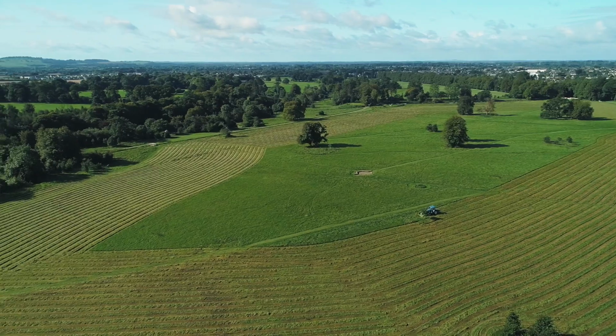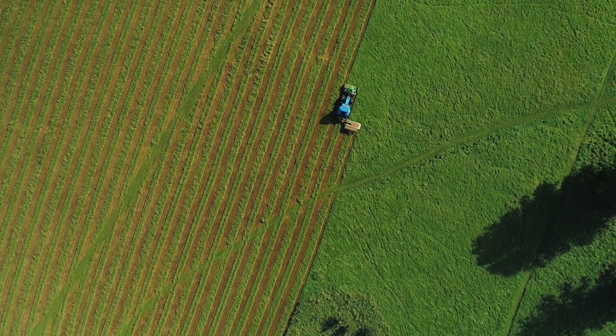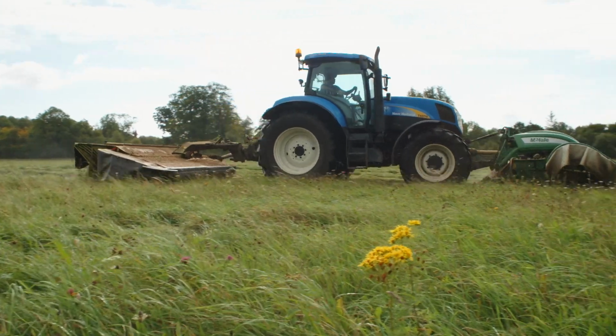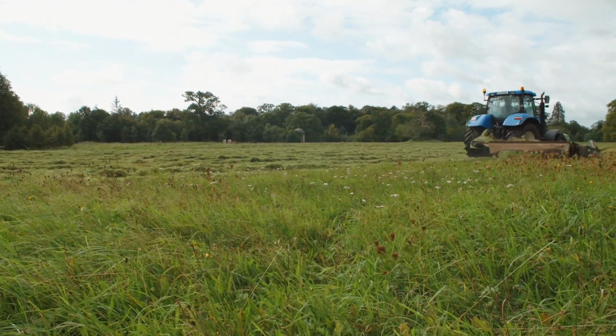So we cut here around the first 2 weeks in September, and the main reason for that is that at that stage the majority of all of the seeds have set already. So it's on the ground or just in the sward. So when it's cut, the seeds are pushed into the ground and ready for the next year. By taking away all of that vegetation, you're reducing the fertility of the soil, which makes it easier for native wildflowers and wild grasses to actually establish themselves.